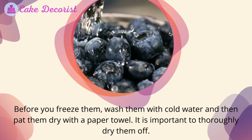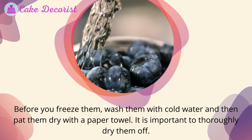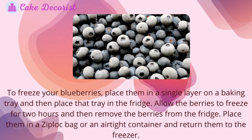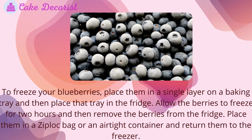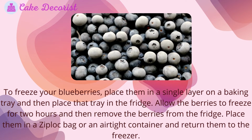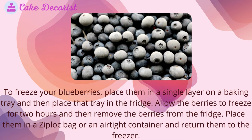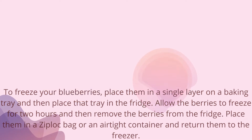Before you freeze them, wash them with cold water and then pat them dry with a paper towel. It is important to thoroughly dry them off. To freeze your blueberries, place them in a single layer on a baking tray and then place that tray in the fridge. Allow the berries to freeze for 2 hours and then remove the berries from the fridge. Place them in a Ziploc bag or an airtight container and return them to the freezer.